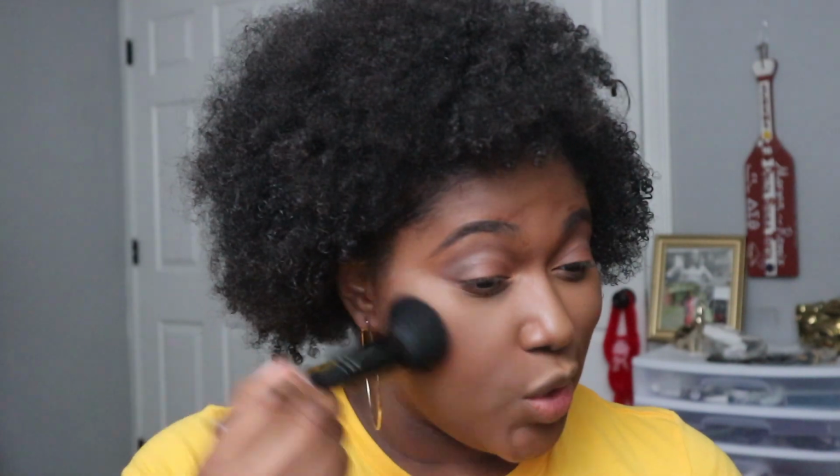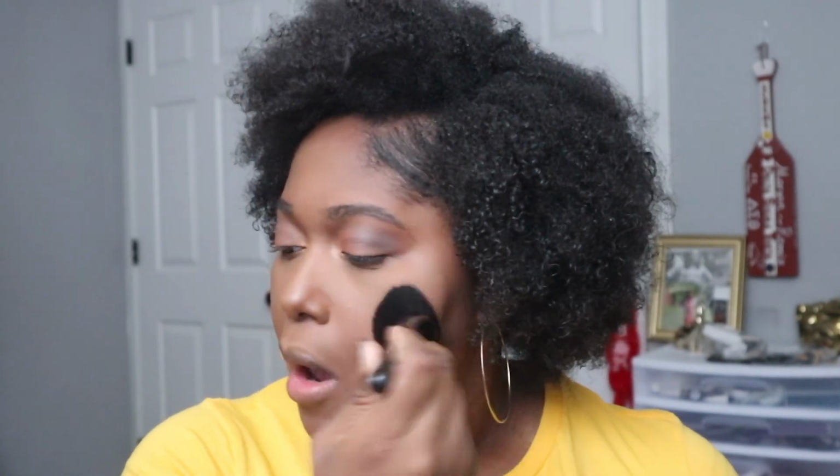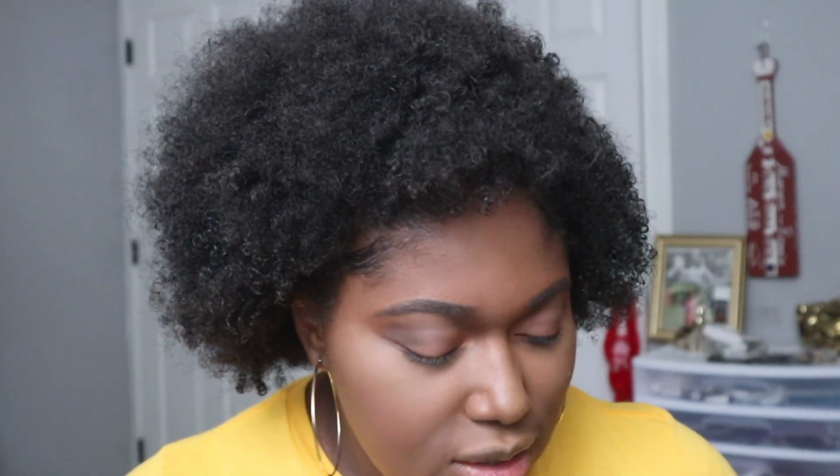So this brush is clean. We're gonna take this brush, try to use this as a bronzer contour. Let's see what it does. So far I can't really use this as a contour because it is my color. So I'm just gonna take it all over and use it as an all over powder. So this will just mattify me, which is fine.